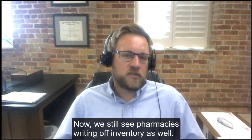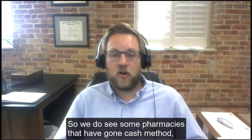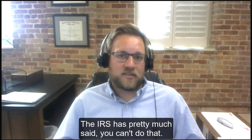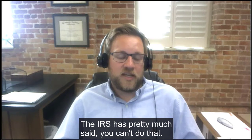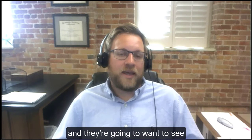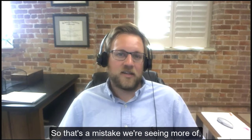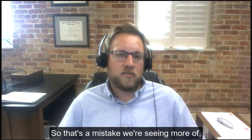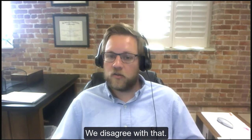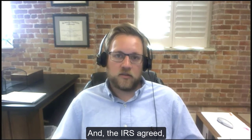Now, we still see pharmacies writing off inventory as well. We do see some pharmacies that have gone cash method, but their advisors have written off inventory. The IRS has pretty much said you can't do that. Inventory is really its own animal, and they're going to want to see that inventory on the books. You can't write off inventory. So that's a mistake we're seeing more of. There are some in the industry pushing to write off that inventory. We disagree with that. We never held that stance here, and the IRS agreed.